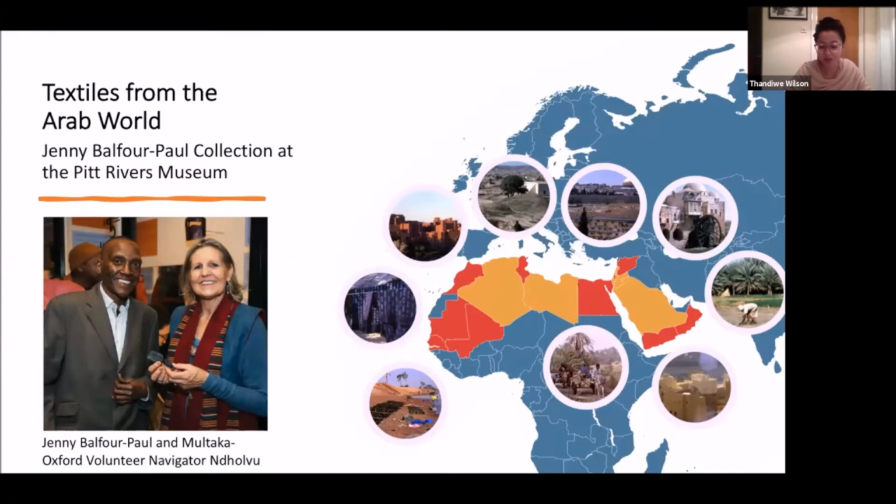So the Textiles from the Arab World collection includes material that Dr. Jenny Balfour-Paul, a researcher, indigo expert and artist, collected while living and traveling around the Middle East, North and West Africa in the 1970s through to the 1990s. It's not just a collection of textiles, it also includes quite a bit of pottery, metalwork and photography from Syria, Palestine, Yemen, Oman, Mauritania, Saudi Arabia, Egypt, Tunisia, Senegal, Gambia, Mali and Sudan.